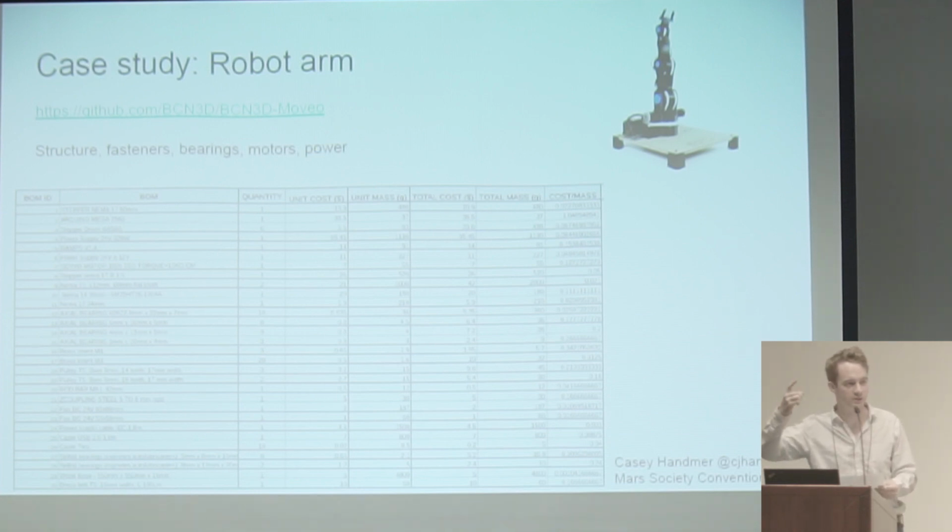Structure, which can be 3D printed or made of bulk materials, followed by fasteners, which have to be quite tightly toleranced in order to work properly. They have to have pieces in the right places and be the right size. And then bearings, which again can be produced by machines.